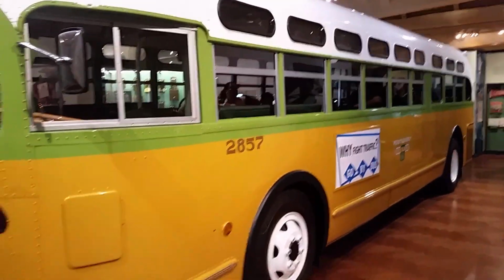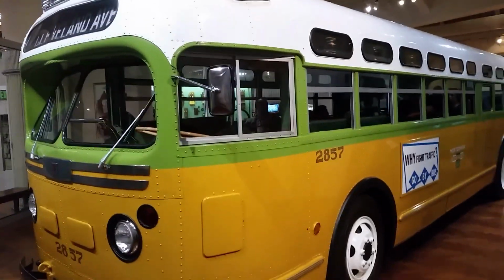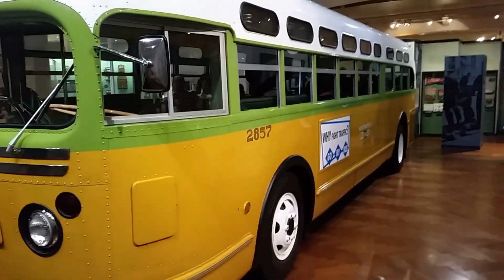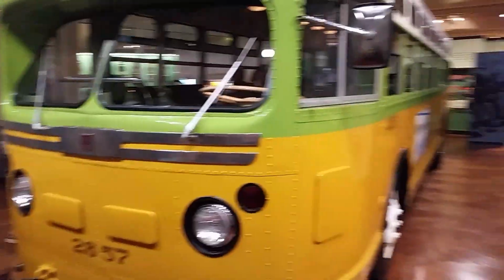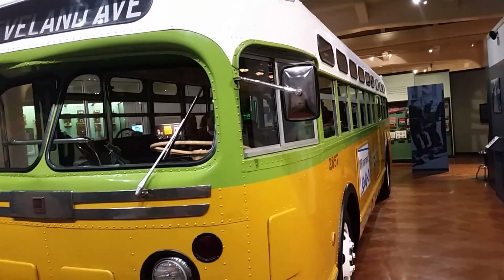Alright, this is the original 1955 civil rights bus where Rosa Parks was arrested for not moving to the rear of the bus when instructed to do so by the driver. And this was found in deteriorated state, brought here to the museum, and fully restored before being placed on display here.